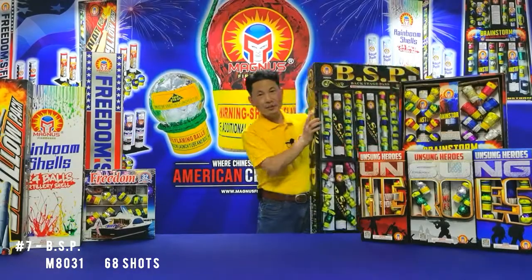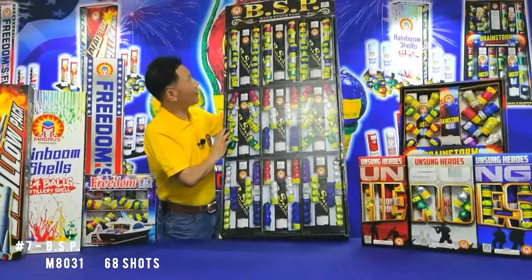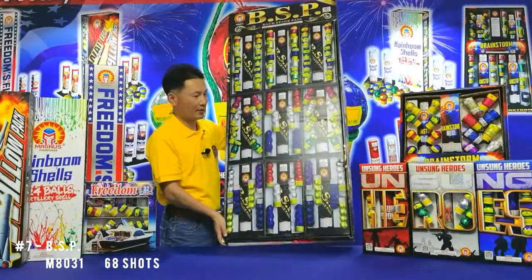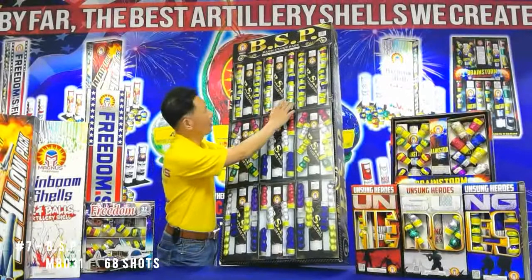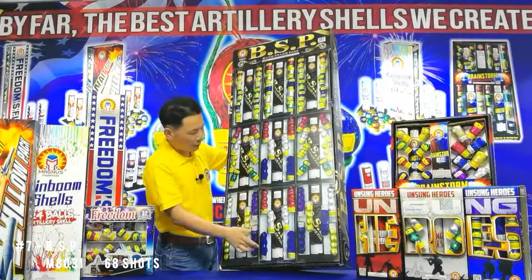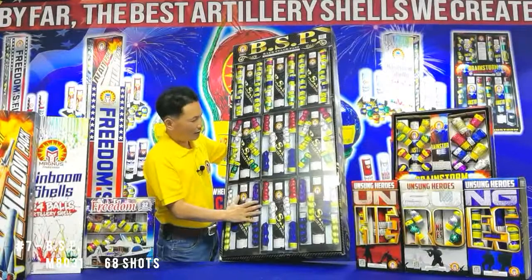Number seven, wow, look at this big assortment artillery shell kit. They have 68 shots with 144 breaks. They are awesome, lots of choices in this kit. They have single bores, the sleeve canister shells, and double bores, triple bores, quilt shell bores. And they have 9 inner boxes in this kit.